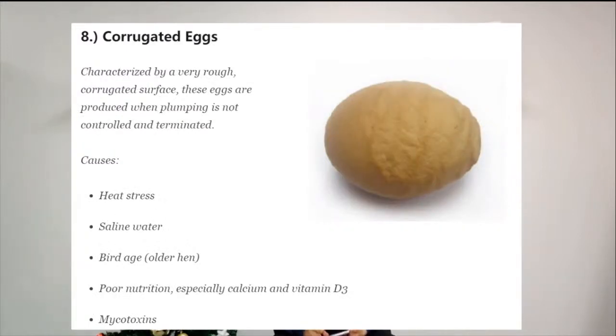And the corrugated eggs. This problem is characterized by a very rough corrugated surface. These eggs are produced when plumping is not controlled and terminated. The causes may include heat stress, saline water, bird age, poor nutrition, especially calcium and vitamin D3, and mycotoxins.